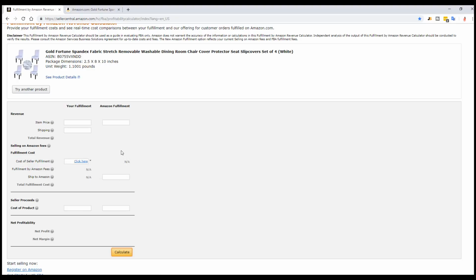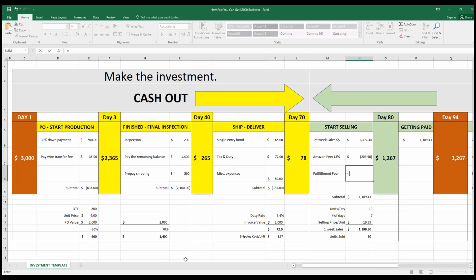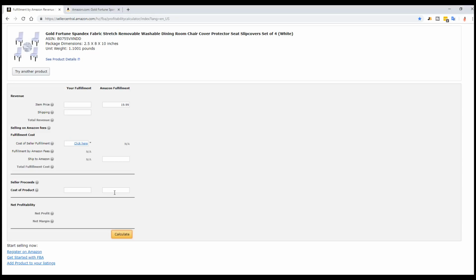So now we need to figure out three things. Item price, we already know. We wanted to sell it for $19.99. This item is selling for $19.99. Ship to Amazon and cost of product. We know both fields because we paid our shipping cost and we know our product cost. We got the quote from the supplier. So let's go back to our cost sheet. What is our cost? Our cost is $4 per unit, right? So we're going to fill in the cost.